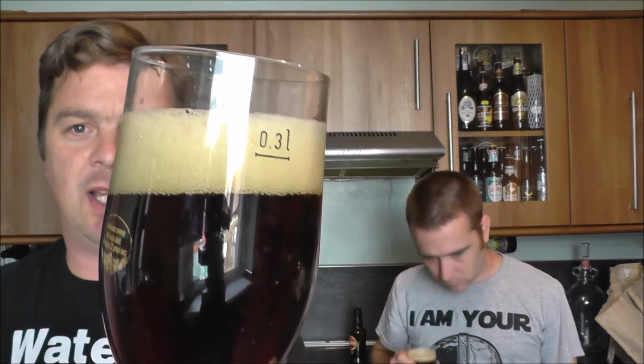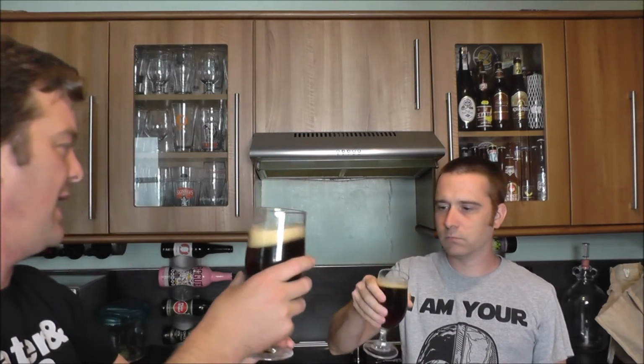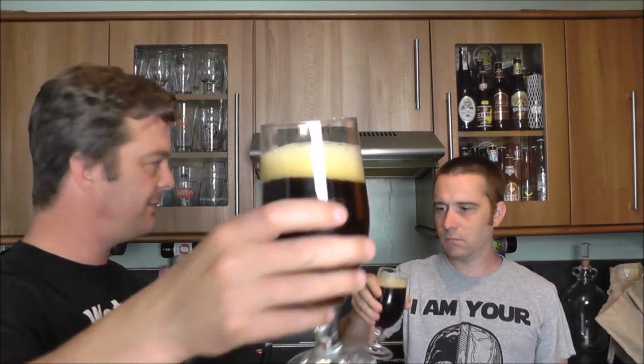It's a two-finger tan-coloured head. Not much lacing. It's got that slick look about it, where as soon as you move that head, it kind of slides back down. I suppose there's a little bit of lacing. Tiny bit. Look at the aroma on this clear coloured beer.